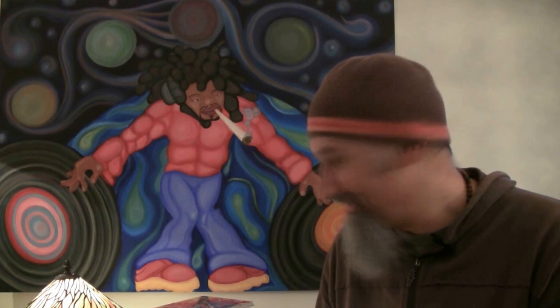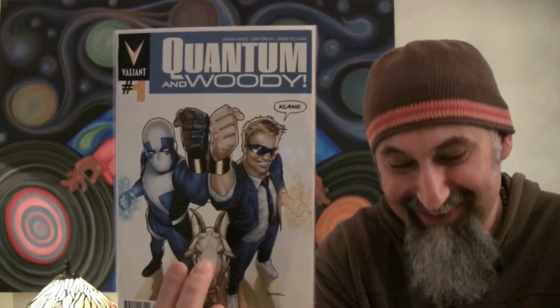Quantum and Woody. There's Quantum and Woody here. I don't know where the Quantum and Woody is. Let's see. Shadow Man. Harbinger Wars. Harbinger Wars. Quantum and Woody. There we go. Nice. I was actually looking to read Quantum and Woody number 1 and pick up the series. And this was like a few months ago, last year, I believe anyway. There's a lot of hype on this. People are loving it actually. So let's take a look.